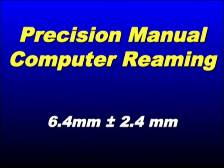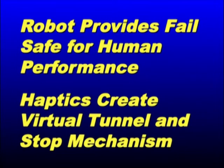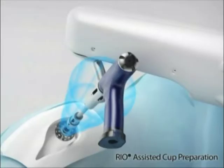Now that significantly changes the cup position and changes the ability of the mating of the femur and the acetabulum to work efficiently for that patient, and it can cause impingement, of course. So to eliminate that human error with reaming, the robot gives us a fail-safe for that error. It stops if you go more than 2 millimeters past your target number. In your preoperative planning, you set up the target number, you set up your target center, and if you go more than 2 millimeters beyond that, the reaming will just stop. So it gives us a fail-safe mechanism for that human performance maneuver. And it does it by creating a virtual tunnel that you're reaming through or that you're putting the cup through or implanting the cup with.